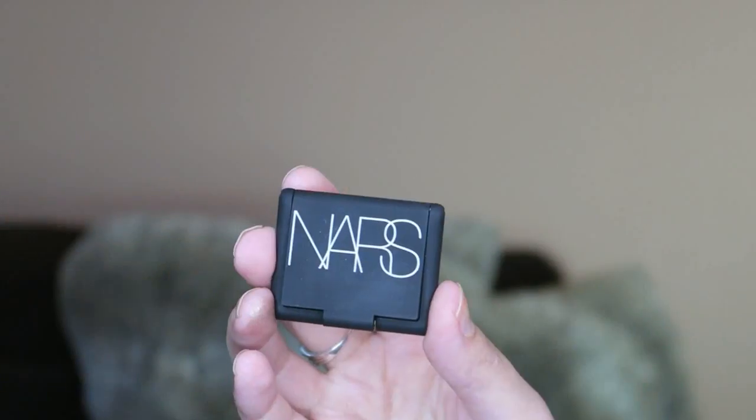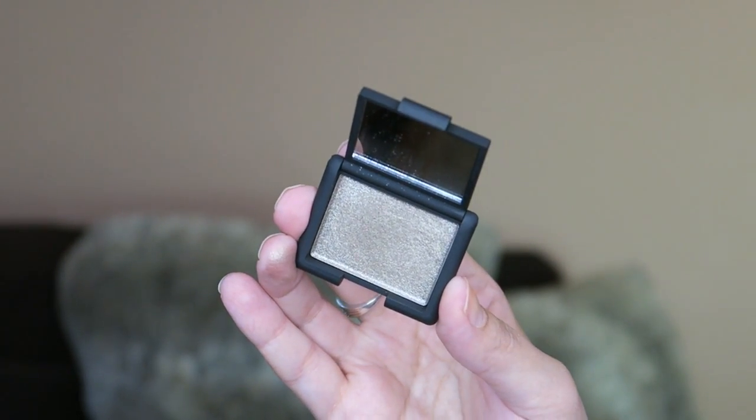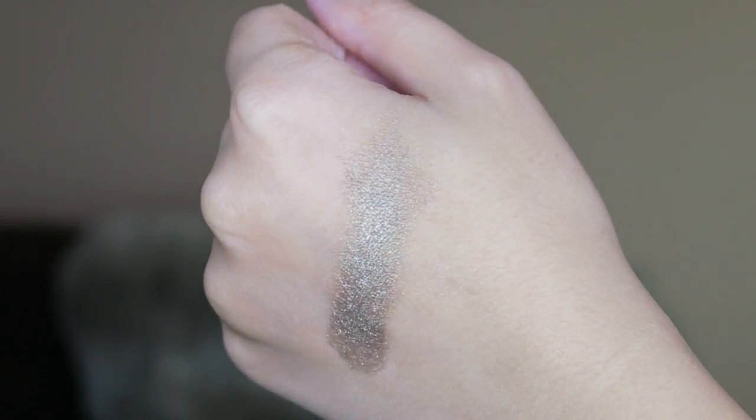When I was in the store, I was able to swatch the new NARS Hardwired eyeshadows. I picked up the shade Stud. Now this shade originally came out last Christmas as a limited edition. I can't remember who the guy's name was that it came out with, but anyway, it's this very nice metallic taupe shade. Very, very nice. I've been loving this. I've been wearing it, I couldn't wait.